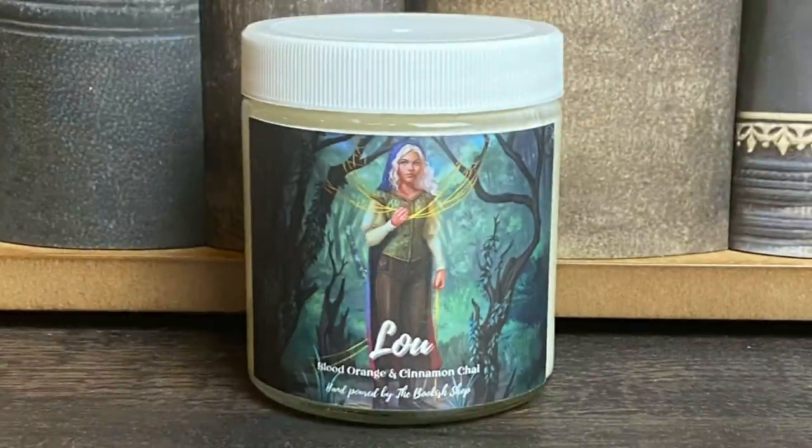And next we have a candle, and it looks like it's the same artwork from our bookmark. It says Lou, Blood Orange, and Cinnamon Chai, hand poured by the Bookish Shop. So just a white candle with a wood burning wick. Ooh, definitely smell the cinnamon. I wish there was a little bit more orange. Ooh, but I like it.